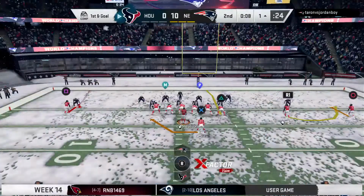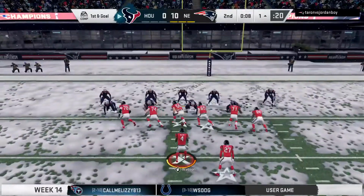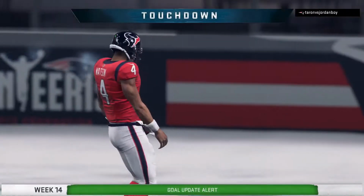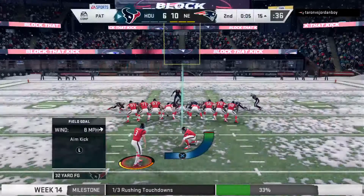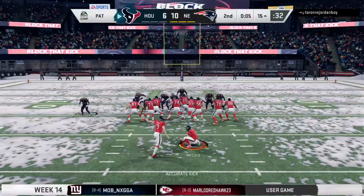First and goal, and they've got to be thinking a chance to get right back into this football game. Watson going to pull back the handoff and keep it himself. And put it on the board. It's 6, a touchdown. Deshaun Watson in the final seconds of the first half, as they are now on the board here in the first half.